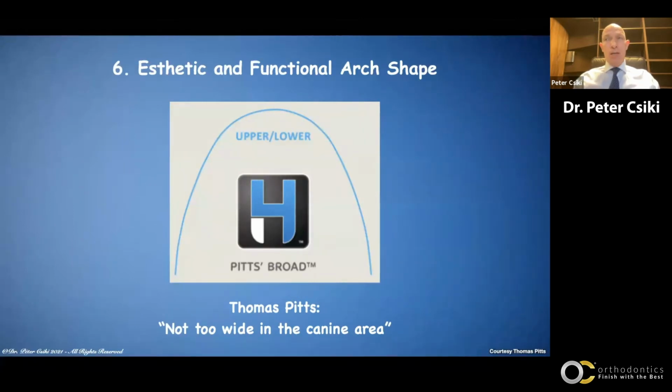So let me explain with an example. A couple of years ago, my students at the University of Sega showed me a case where, in late mixed dentition, almost early permanent dentition, they used the Hyrax on a patient for, I think, 4 or 5 months. Anyway, it doesn't really matter. They did an expansion on the upper arch, and to my surprise, it really looked like a Pitts broad arch form. And then they put the braces on, and they used some kind of conventional appliances.